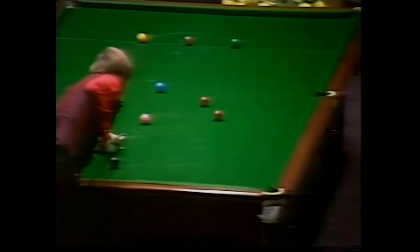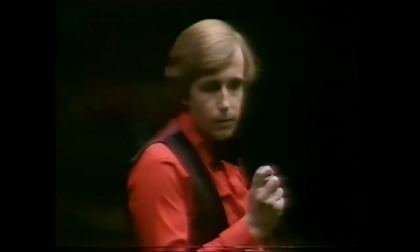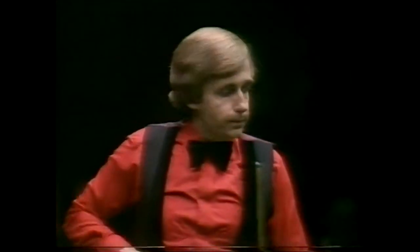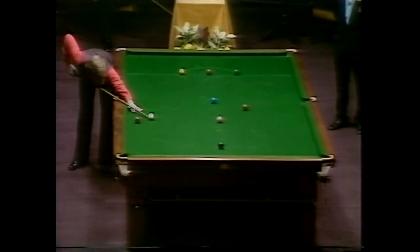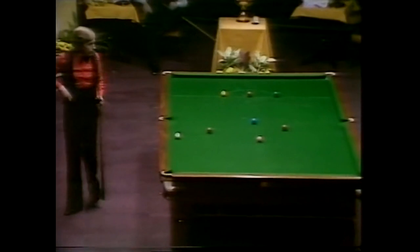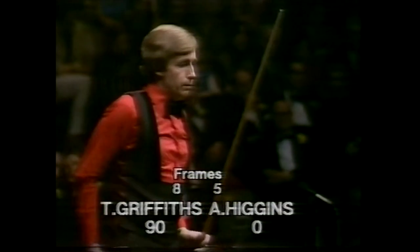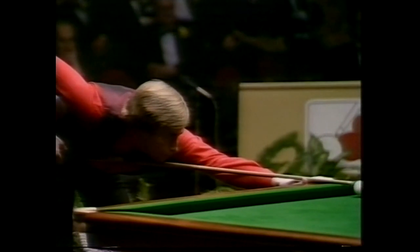Digging into the cue ball. Oh, a great shot. There is no stopping the world champion, Terry Griffiths, now. 83. Pulls the red into the centre of the table. The break goes to 90, and still 40-odd points on the table. In fact, there are 43. That means 2 reds and 2 blacks.